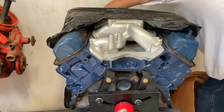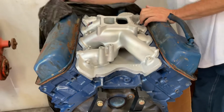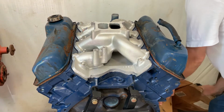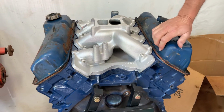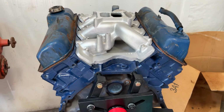Look. Now, same guy built that engine. Wow. Yep, look at that. I have driven several 351 Clevelands, and I will tell you, you probably haven't driven a Cleveland like this one. Probably not. No, mine were factory. It's gonna honk a little.